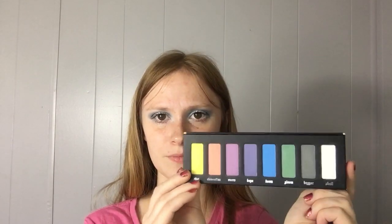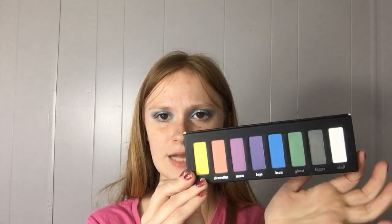And then I will never get rid of this one. This is the Pastel Goth. This is very special to me. And that is what that looks like. I just love the whole aesthetic of this. I just think it's gorgeous.